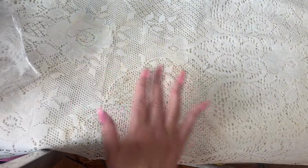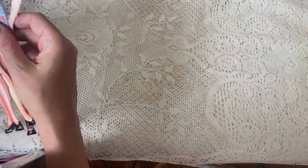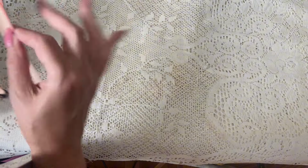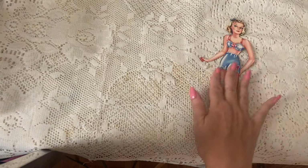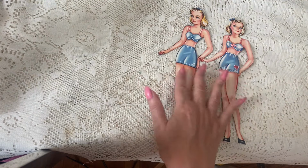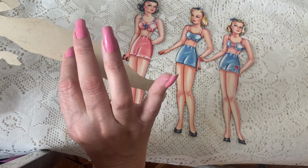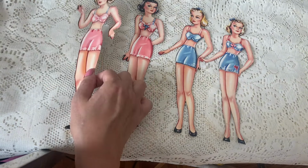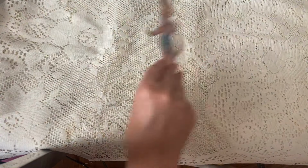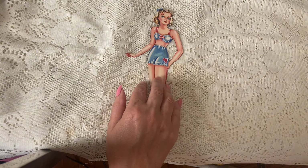So now let's look at four young ladies. And they were from the 1940s. And they all have different bags of outfits that we'll put on them. We have Pat, Sue, they might be sisters, Pam, and Anne. So let's start off with Pat. You find her bag of clothing.